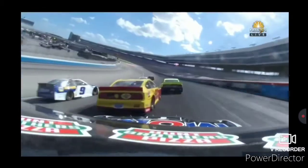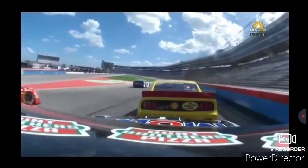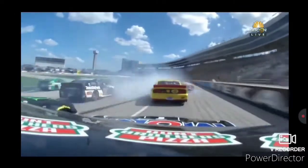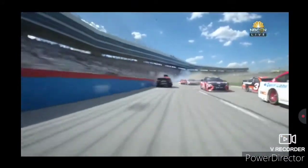We'll ride along with Kevin Harvick. Go low. Hold your line here. Inside, three wide, top, tight. Keep digging.